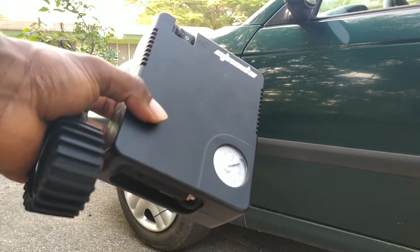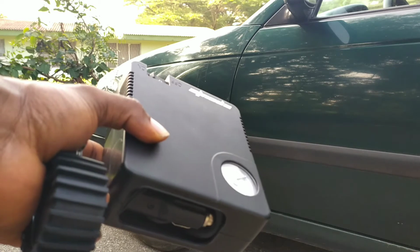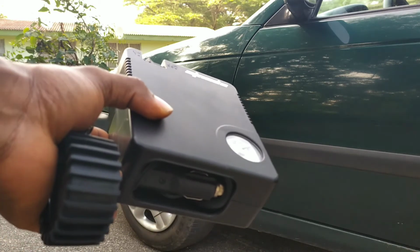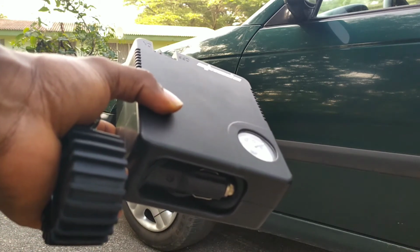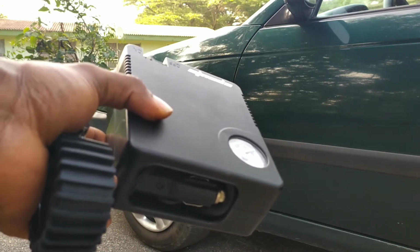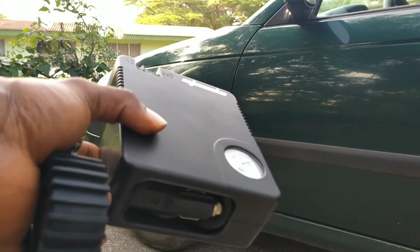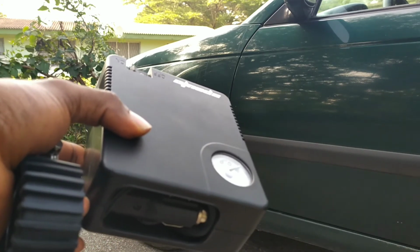I also have this pump which I got on Amazon. The drawback to this is that it makes a lot of noise. By the way, it gets connected to the cigarette lighter in the car. It's quite convenient, but whenever I'm taking my pressures first thing in the morning, I don't like to wake up the neighbors. So I have a better solution.